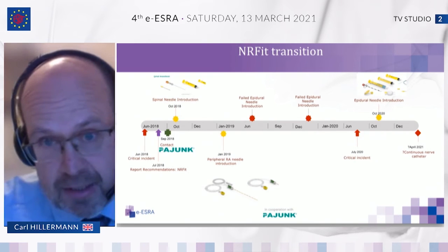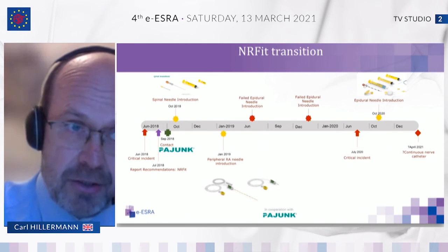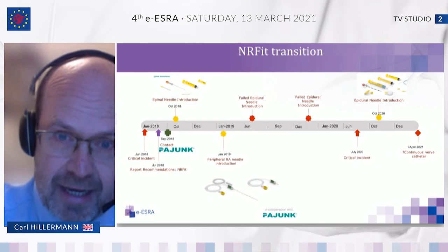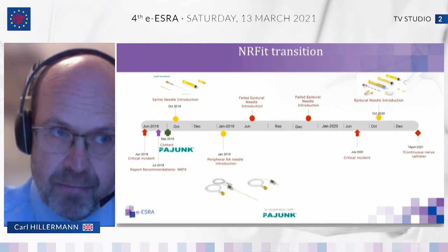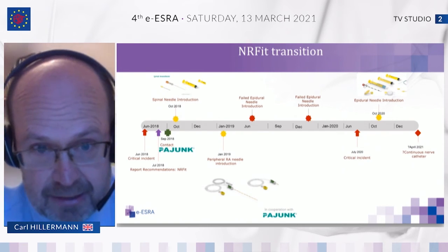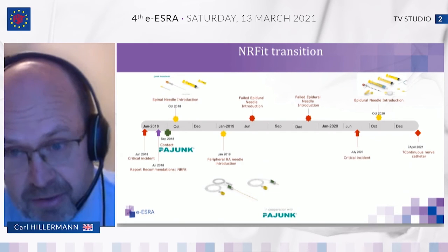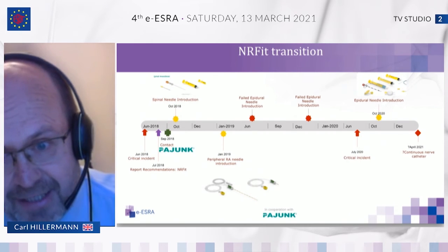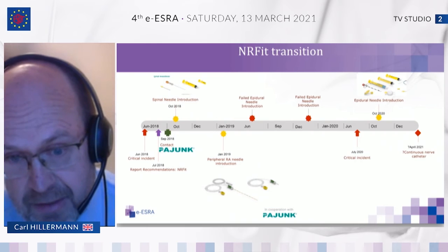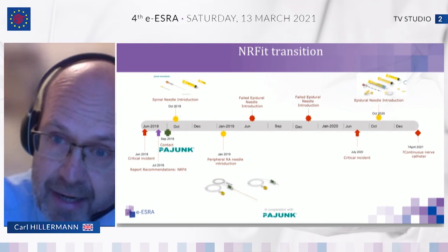However, you can see there were two failed attempts to introduce the epidural needles, because our epidural supply at the time, and especially the infusion pumps that we use, didn't have the products. We had multiple times where they said that they would have the equipment ready, but they didn't. It was only when we had another critical incident, this time wrong drug administration, again in obstetrics, two years later, that we were able to put some pressure on our supplier of the NRFit to convert the infusion devices to NRFit. So we managed that last October.